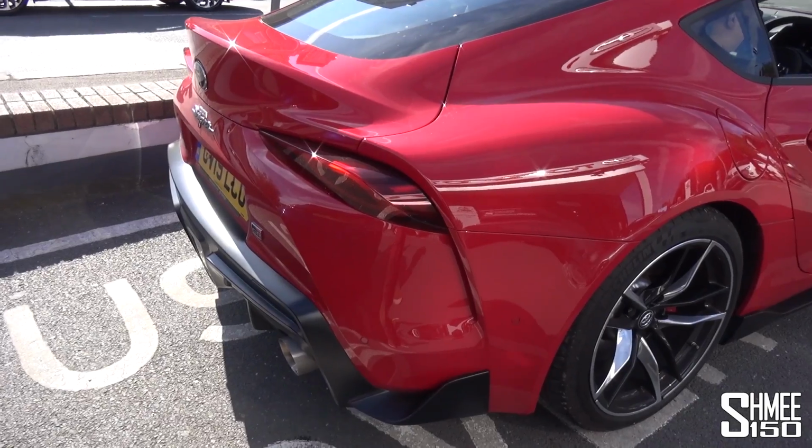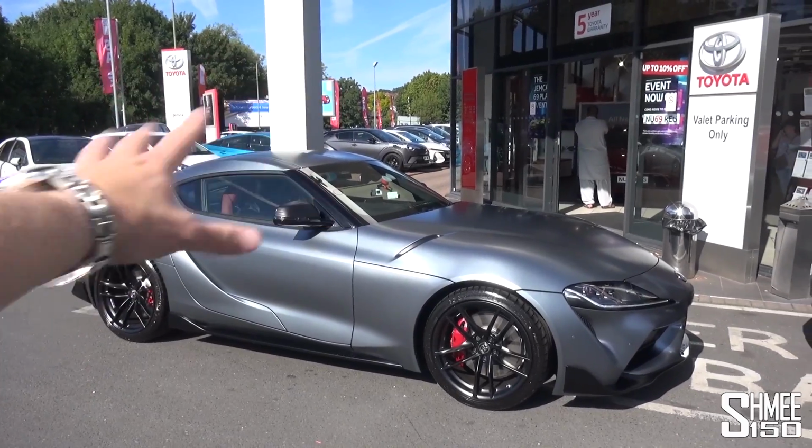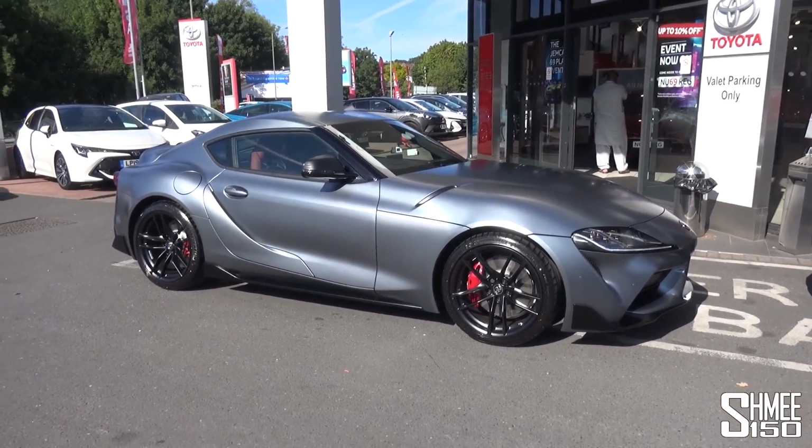This car already has about 8,000 miles on it, so it's running properly. That's what mine will sound like with a standard exhaust. It's actually on at the moment, but I think it's time to jump on in. Cameras and everything is set, and take this for a drive.